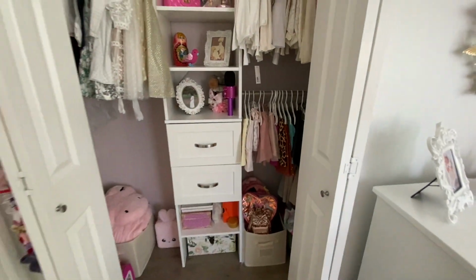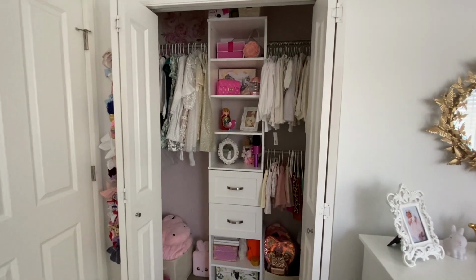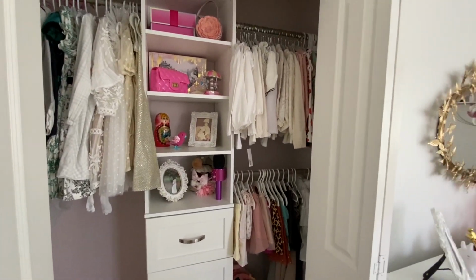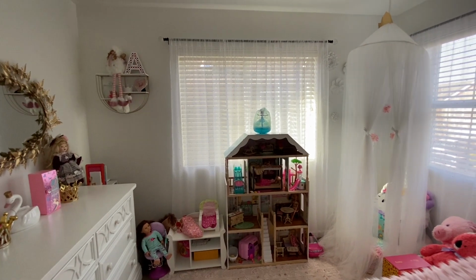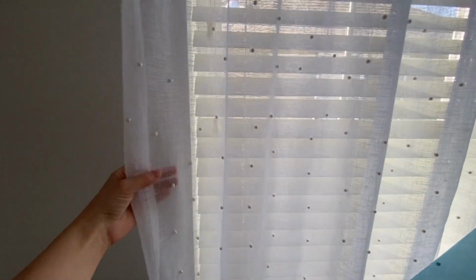But this is just how it looks now. It's all clean and organized. I did wipe down all the shelves from dust. And then, like I showed you previously, my husband helped me hang the curtains back up. I'm very pleased with the way they washed.